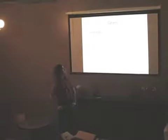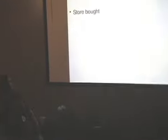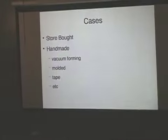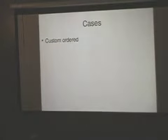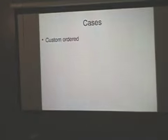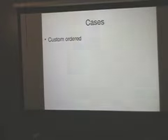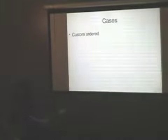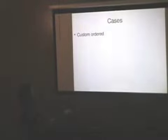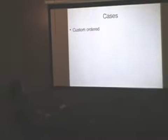So let's see what's on the next slide. Okay, keep going. Oh yeah, you can make a case by just wrapping tape around something too. Often makes a good case. My first wand case was just electrical tape wrapped around hot melt glue. Worked pretty well. Next slide.